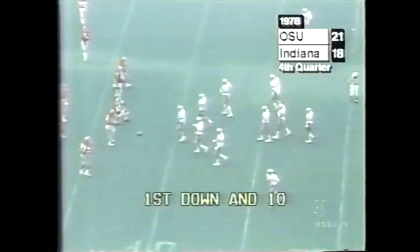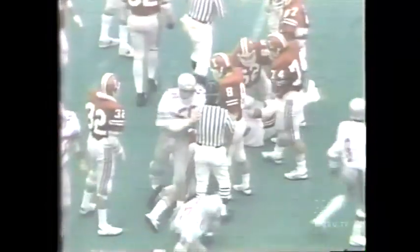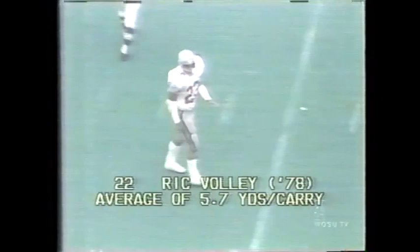1 minute and 37 seconds left, Marv. Now Ohio State has the football, and they'll try to hang on to it for dear life. There is fullback Volley hitting into the middle, and he advances the ball to the 45. The clock is running, 1.5 minutes left. Ohio State winning 21-18, but it has been a thriller and a well-played football game. It really has. It's beautiful.